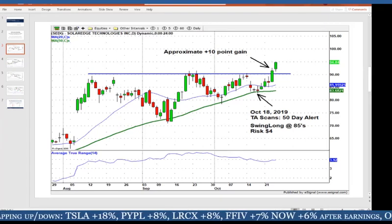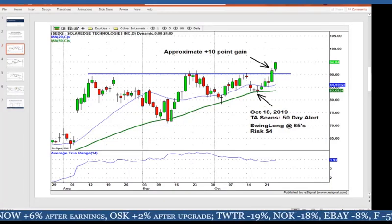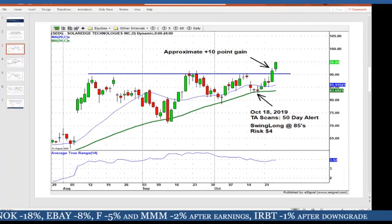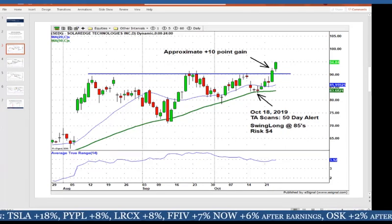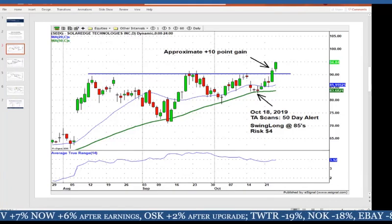So on the TA page scans on October 18th, just about a week ago, SEDG showed up under the 50-day alert. That drew my attention to it because I knew this is a name that I like to trade. It has a fairly high average true range, which gives you a sense of the volatility in the stock. It gives you the concept of how much you should be risking on the trade.